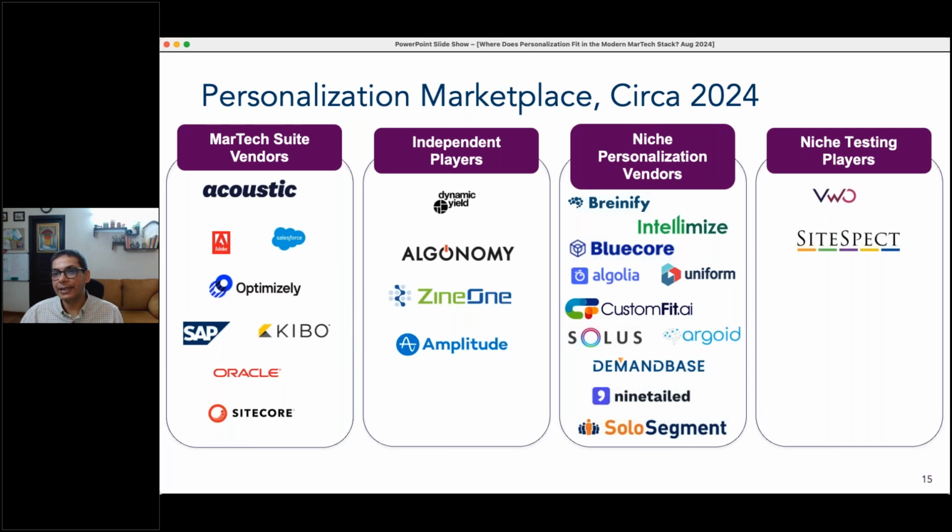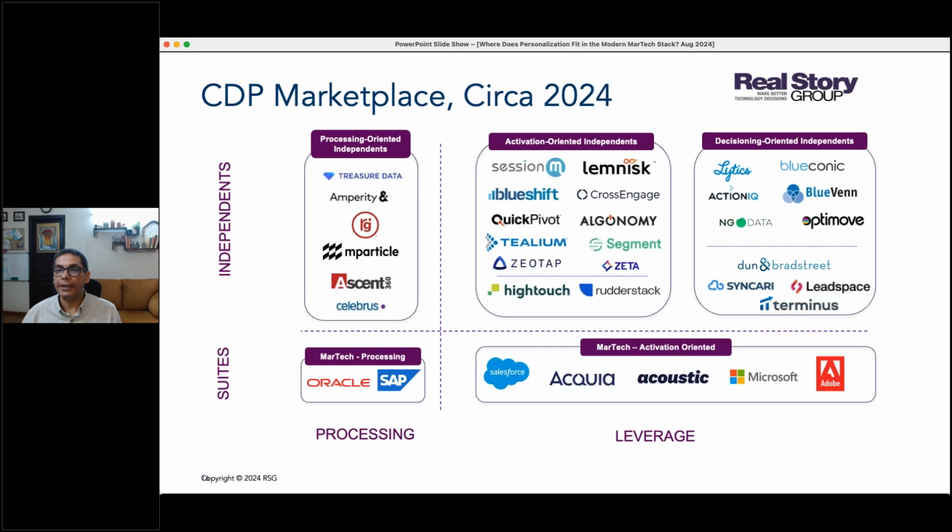But like we said, personalization can also be done via CDPs, right? So there are several CDP products that now offer some sort of personalization capabilities. So in particular, in this CDP marketplace chart that you see on this slide, the vendors in the decisioning oriented independence category, the top right box, and some vendors in the activation oriented independence. These are some vendors who provide some sort of personalization capabilities. Now, the extent of those capabilities can vary, but we often see a lot of clients using their CDPs for personalization capabilities. The key advantage here is that your personalization is very close to customer data, right? So that's the key advantage.